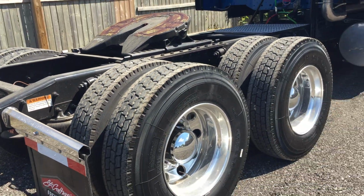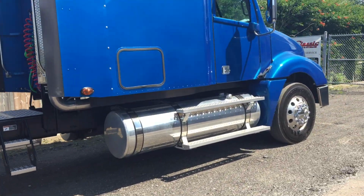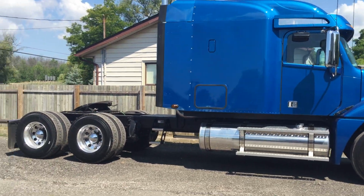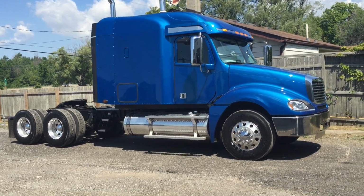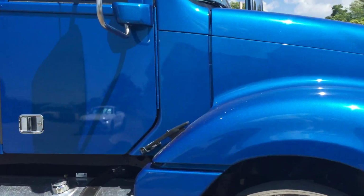Actually, everything on the truck is new, with the exception of the powertrain, which is all factory rebuilt with factory warranty. Give you a good shot of the truck here. Okay. We'll take a look under the hood. This is the biggest selling feature.